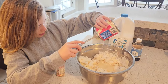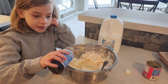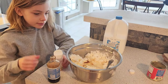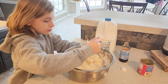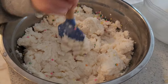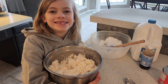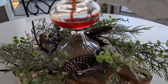And then of course when it snows, my kids want to make snow cream. So we wanted to add that into the video as well. So you just go out, get a huge bowl of snow. You're going to mix in a can of sweetened condensed milk, a splash of vanilla, a splash of milk. And then my little Lucy loves adding rainbow sprinkles to her snow cream as well.